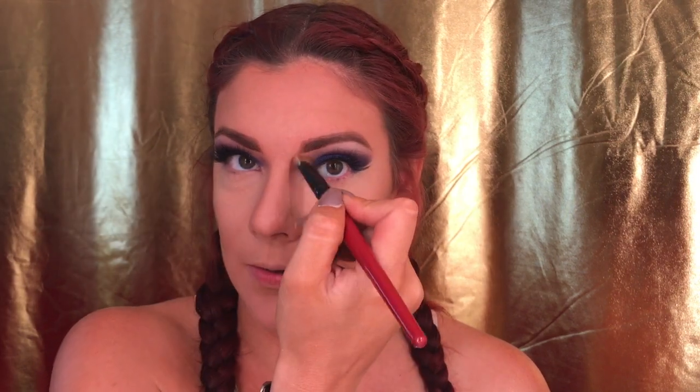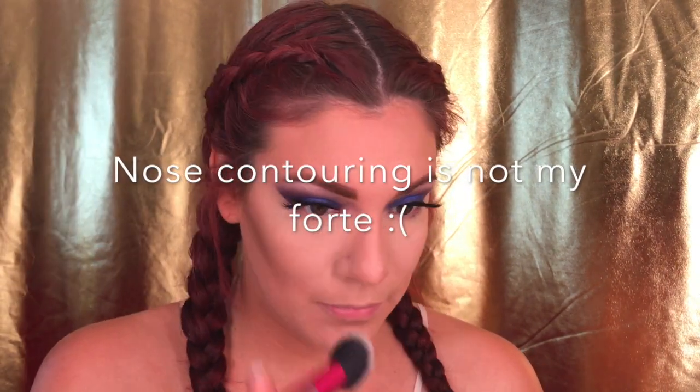And I always like to take my contour all the way up to my eyebrows because that will give you the most natural nose contour. So you can tell it does look a little slimmer maybe, I don't know. Maybe a little. So there's that. Contour is done.